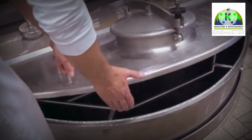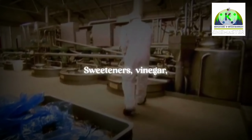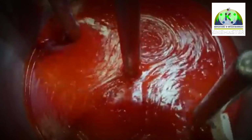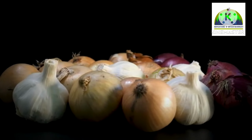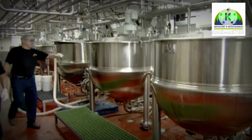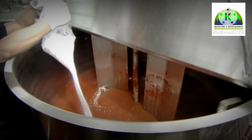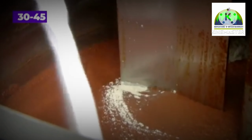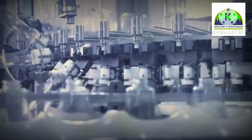The diluted puree arrives in the ketchup kitchen, where it's mixed with precise amounts of sweeteners, vinegar, salt, spices, and flavorings. Most spices are added early in the cooking process. To avoid excessive evaporation, volatile spice oils and vinegar must be mixed in later. Onions and garlic can be mixed in with the spices, placed in a separate bag, or chopped and added to the pulp. Salt and sugar may be added at any stage of cooking, though it is better to add sugar later to prevent burning. The mixture cooks for about 30 to 45 minutes and is circulated by rotating blades installed in the cookers. Now it's time for packaging.